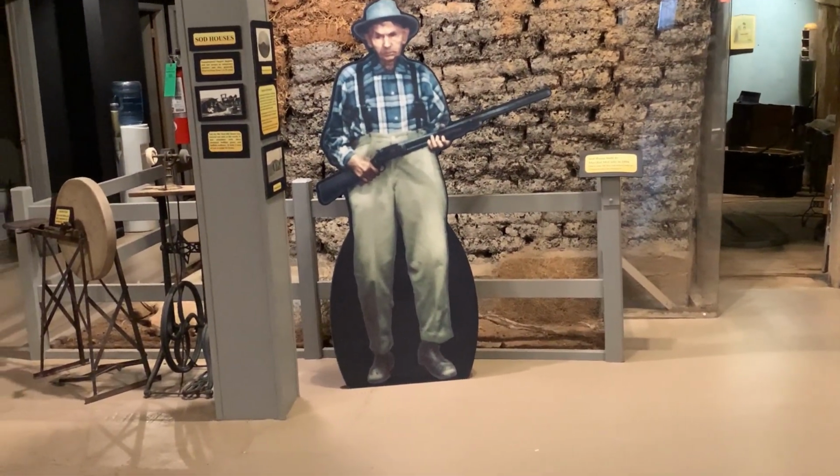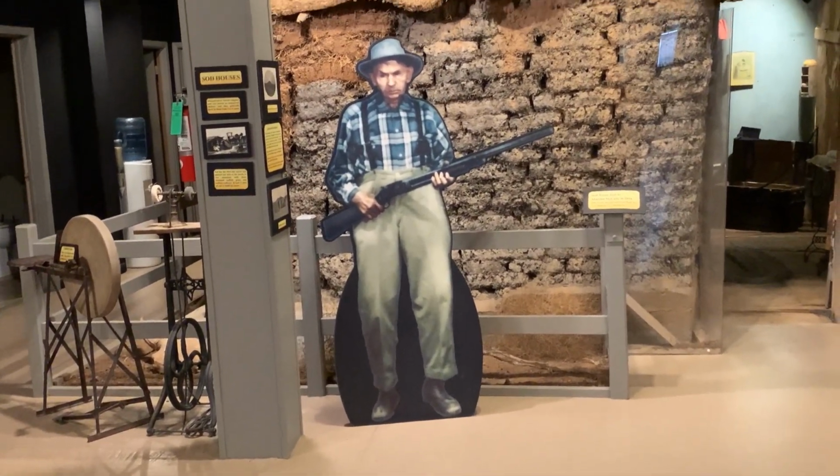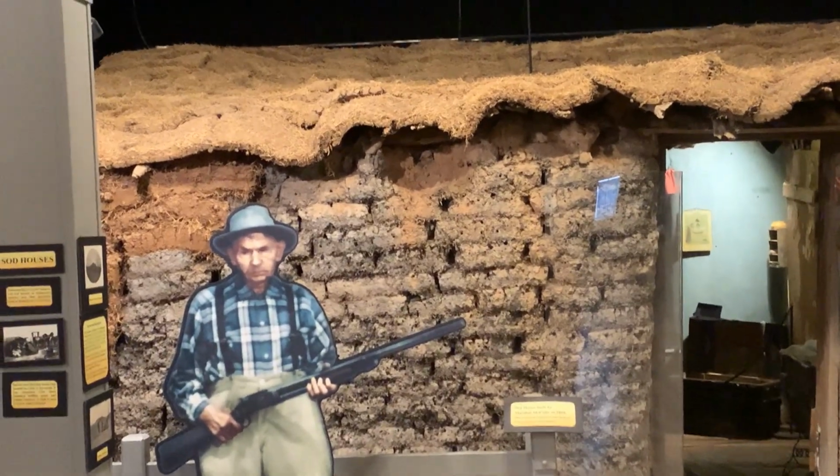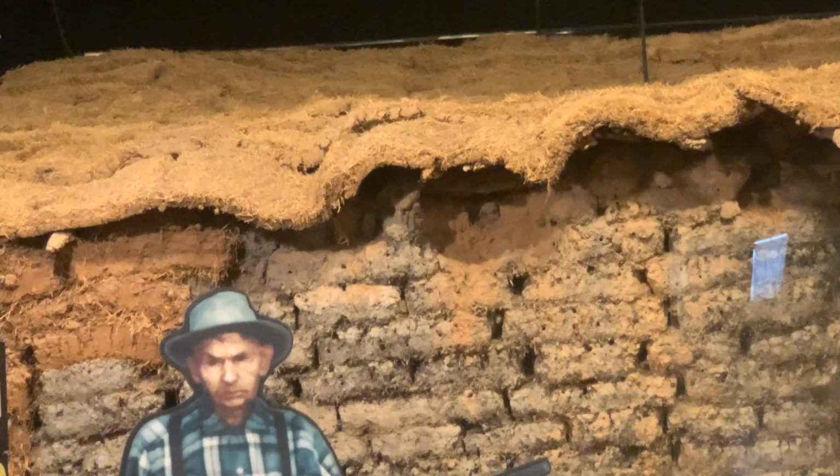It is only 2 inches thick. The original sod roof was 12 inches thick. A 12-inch thick roof is 7,800 pounds of sod above you.